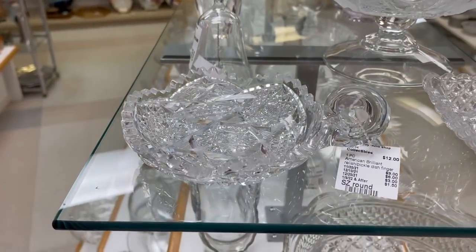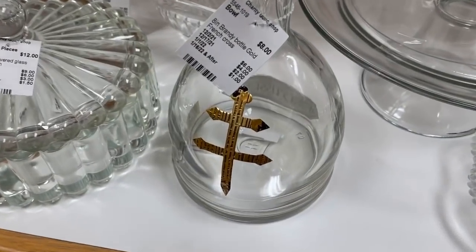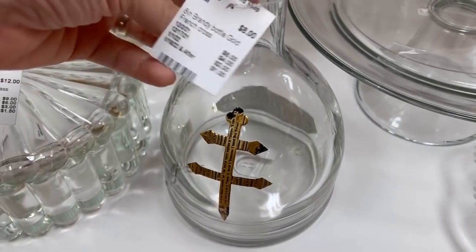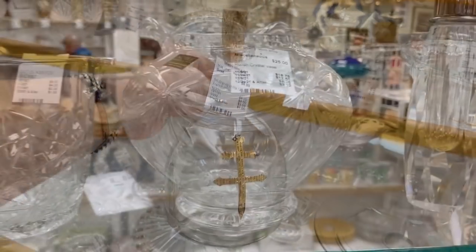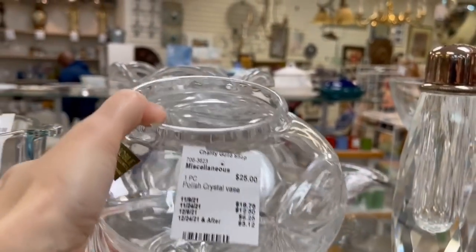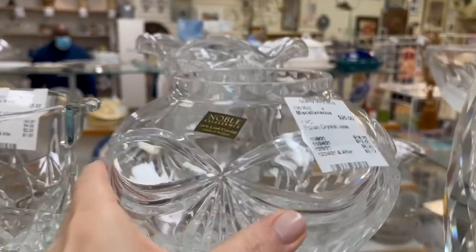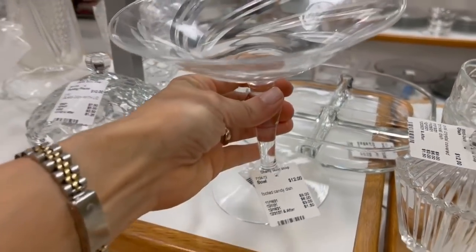Here's an American Brilliant cut glass piece. It's great for bonbons. And this I think is neat. It's a brandy bottle. Quite interesting. You could even fill it with bath soap and get creative with the gift. Here's a rose bowl. I love the shape of that. For $25, it's got the original sticker, Noble Excellence, from Poland. I think that was a brand sold at department stores.